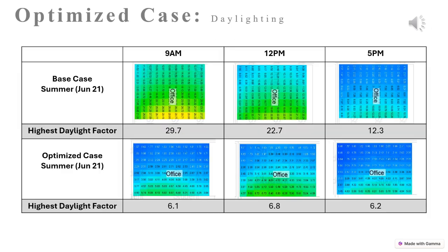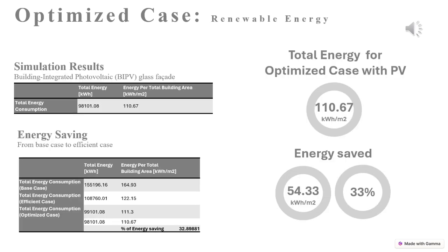Adding the kinetic facade enhanced the daylight factor throughout the building. We have chosen one office to compare the daylight factor resulting from the base case and optimized case. The highest daylighting factor recorded in the base case is 29.7 at 9 a.m. on June 21st. Compared to that, the highest daylighting factor recorded in the optimized case is 6.1 at the same time, achieving consistent glare-free illumination that supports visual comfort.